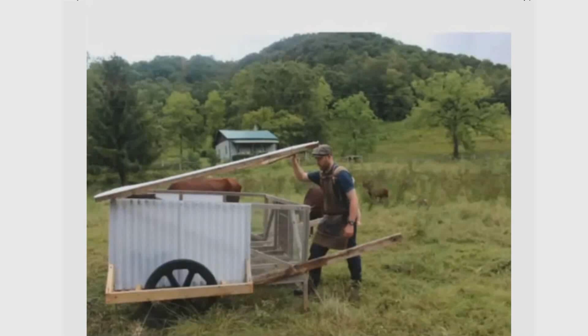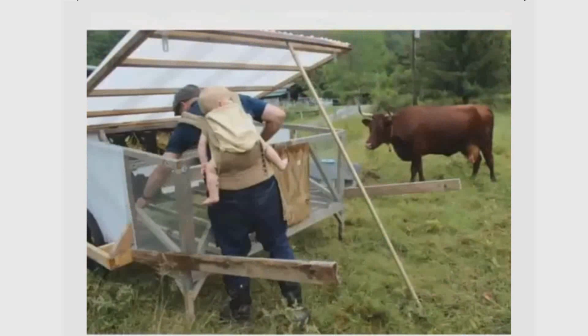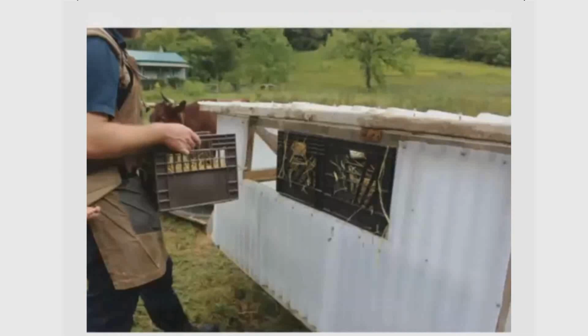So in this picture, the lid can open up, and he uses the handle to prop up the lid. I thought that was pretty cool. And then there's that door that they can go out. It has two pieces of wood there as a ladder, so they can go in and out easily. And he made sure to put nesting boxes inside using milk crates. I thought that was pretty cool. And then they have something to roost on. It looks like a one-by-one. And then it has the hardware cloth underneath as protection from predators.